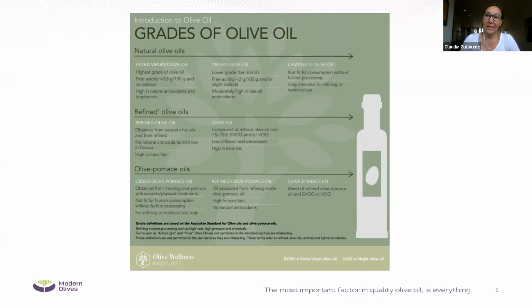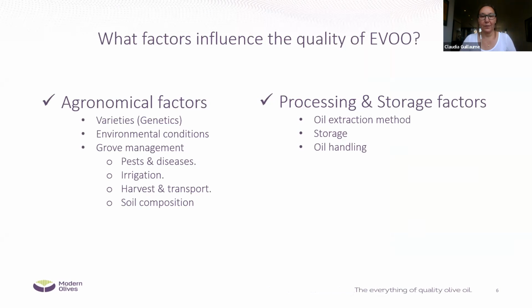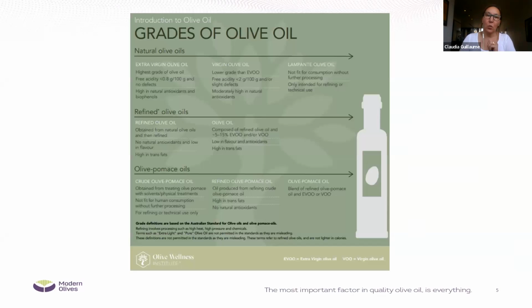If that does not comply, it is a lower quality oil, and it's going to be virgin. That could have up to 2% FFA and could have a slight sensory defect. Then the last one, which is not for human consumption, is lampante oil. If the oil becomes really high in acidity for anything that could happen to the fruit, we cannot put it in the bottle. It needs further processing, sent to a refinery to refine the oil so it can be put on the market as refined olive oil.